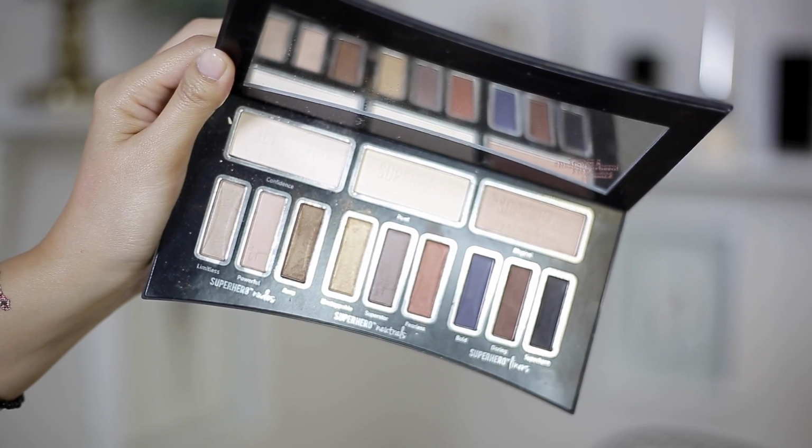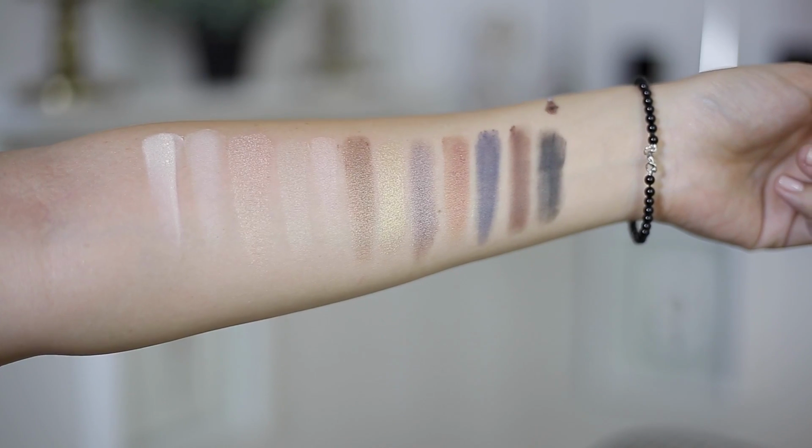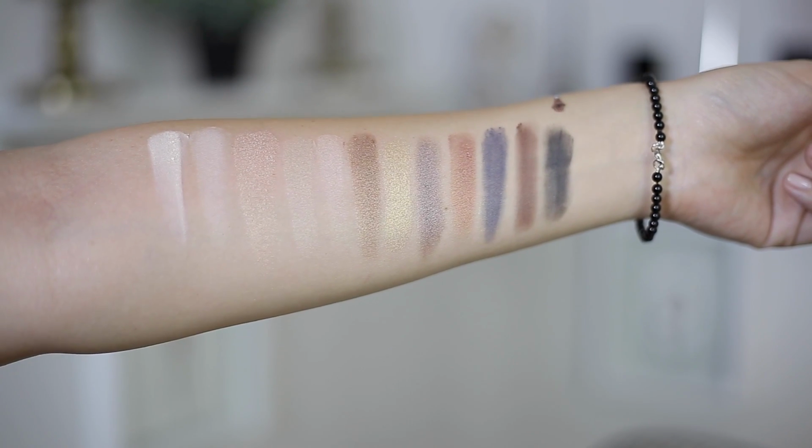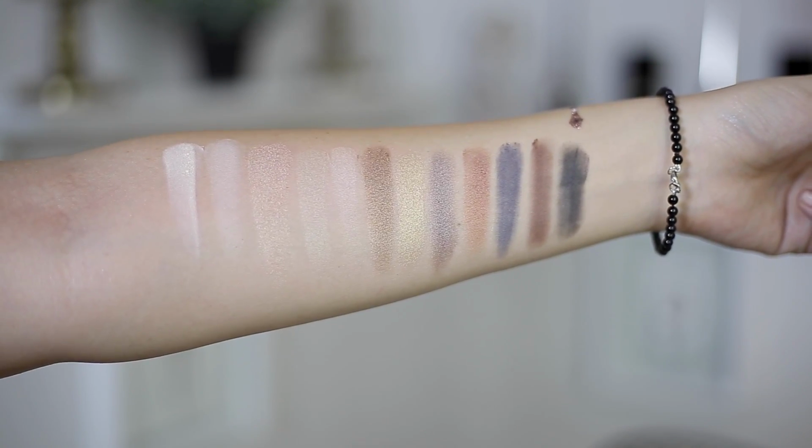The first item is the It Cosmetics Superhero Palette. This is one of their newest eyeshadow palettes and I have to say I really enjoy this from It Cosmetics. I like it a lot better than their Naturally Pretty palettes. However, if you are not crazy about satin or shimmery finishes on your eyes, this might not be the right palette for you. I think they're beautiful, they're super silky, really beautiful shadows that last all day.